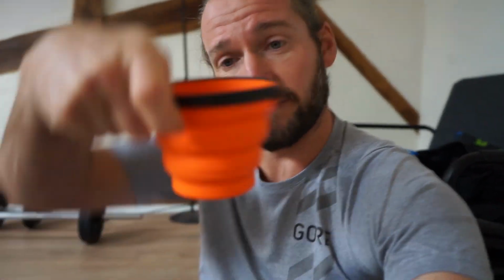When I am washing up, I use one of these all-purpose biodegradable soaps. And then I have my bowl and a spork. I just go for the £2 cheapos from Cotswold Outdoor. And then I have a little cup which pops up like that. Nice and easy.